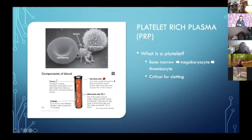But the plasma makes up about 55% of your blood volume. And then as far as the actual cells within your blood, red blood cells make up about 40 to 45%. So again, your red blood cells are zooming all over your body, delivering oxygen, taking away carbon dioxide, nutrients, waste, all that good stuff. They're really important.